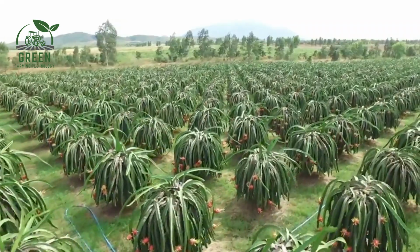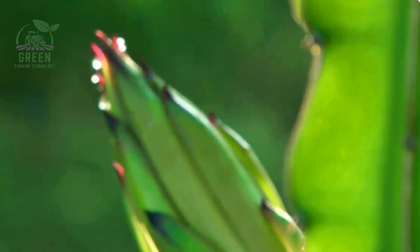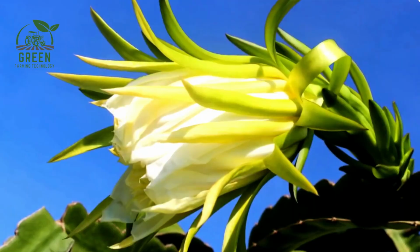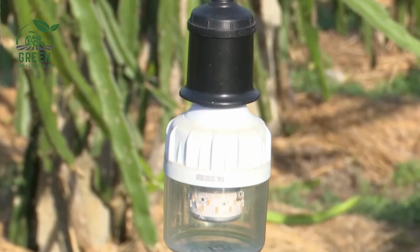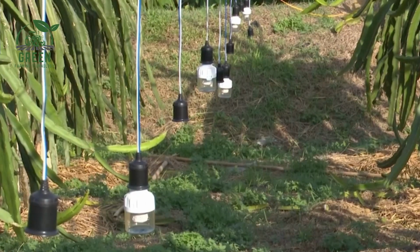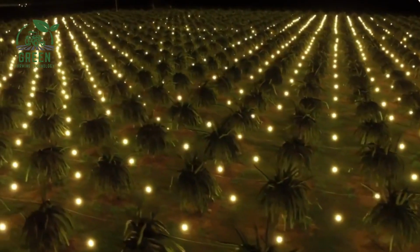Dragon fruit plants are climbing vines that can grow horizontally along the ground or vertically up trellises. This vining growth habit allows them to reach impressive heights and cover large areas. LED grow lights are used in dragon fruit farms to manipulate the plant's photoperiod, or the length of daylight they receive. Dragon fruit plants are photoperiodic, meaning they flower and fruit in response to changes in day length.